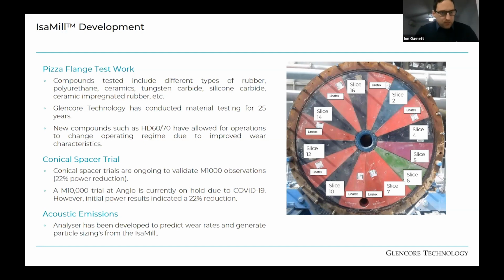And lastly, we have the Acoustic Emissions Analyzer. This was designed to help predict wear rates and generate particle sizings from the mill from the impact of the media on the rubber. These are really useful tools because they help with preventative maintenance as well as provide an alternative to the more traditional particle sizings out there.